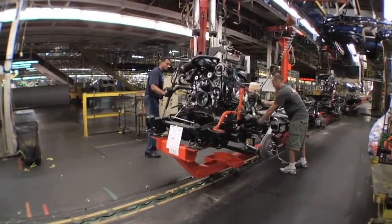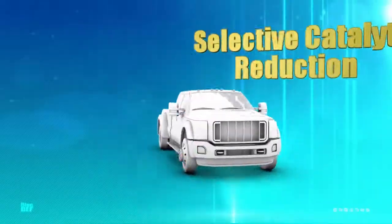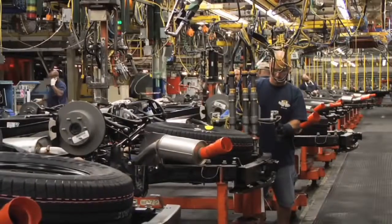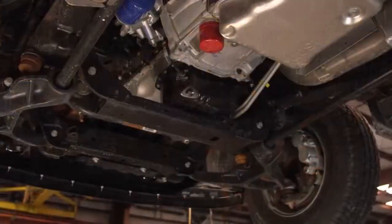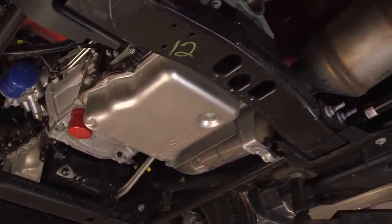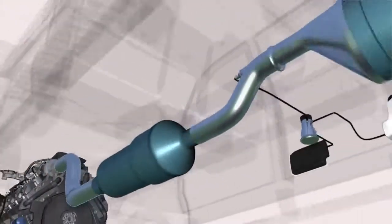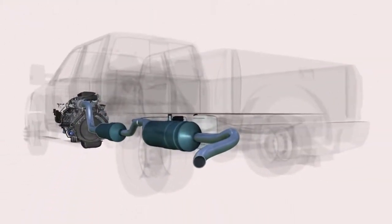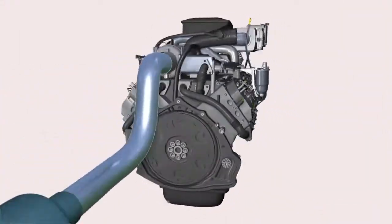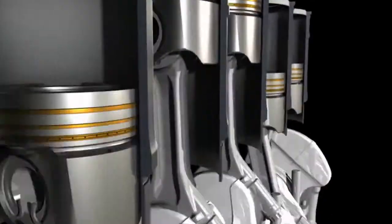Today, manufacturers agree that the most effective technology to reduce NOx is selective catalytic reduction, or SCR. Starting in 2010, most newly manufactured trucks use SCR and DEF. SCR is an after-treatment technology that is part of the exhaust system. By treating the NOx in the exhaust system instead of in the engine itself, the engine can operate at peak efficiency. So, SCR not only cuts NOx emissions, but also improves fuel economy.